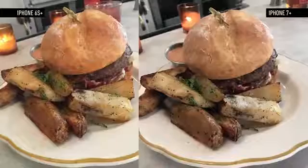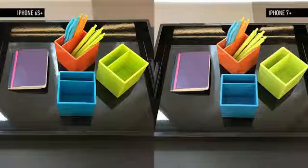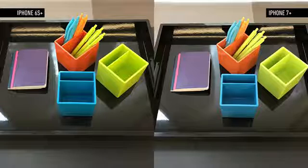Here's the thing, the camera is only a little bit better. Day to day, you might not notice it, but at the edges of performance, in low light with extreme detail, it is noticeably better. The major tells are that the 7's wider aperture lens leads to a slightly softer background, and colors are a little bit more vibrant straight off the camera.